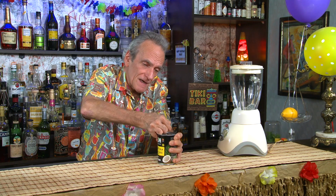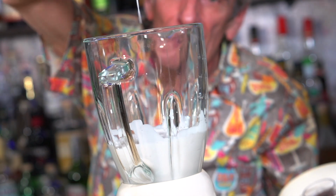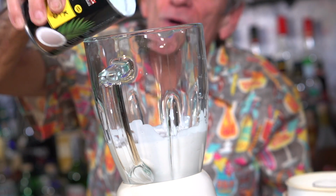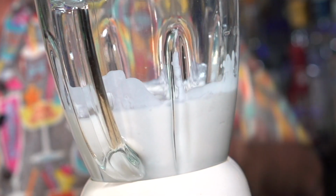Okay, we're gonna start with some full-fat coconut milk. This is like 400 milliliters. Yeah, there it is. I'm gonna pop that into our blender. And I guess this is a coconut syrup, or is it a cream of coconut? Whatever you want to call it. This is the fastest way to make it.